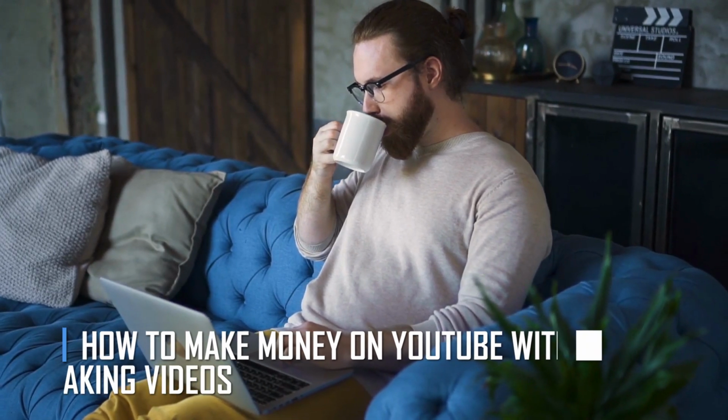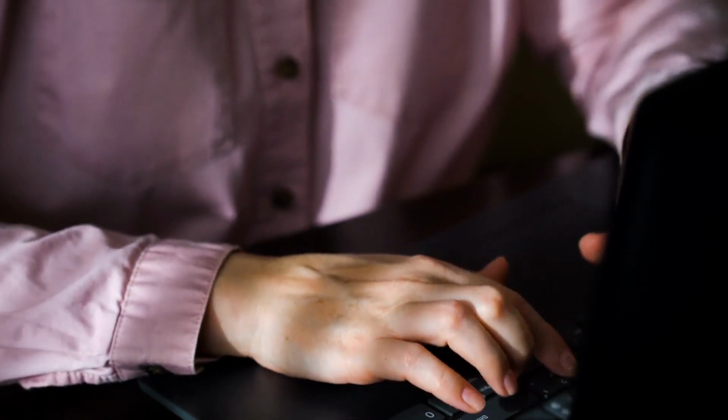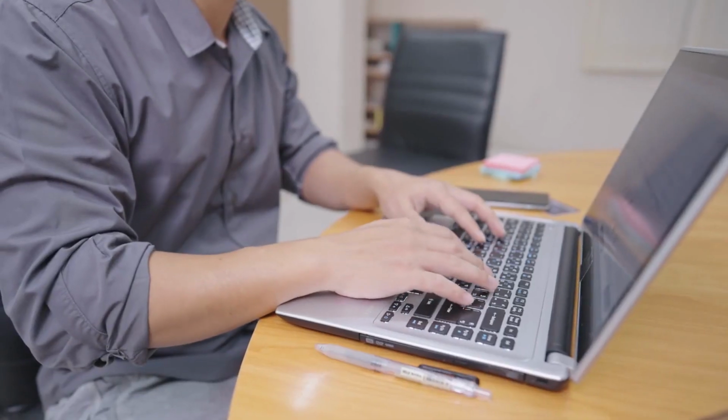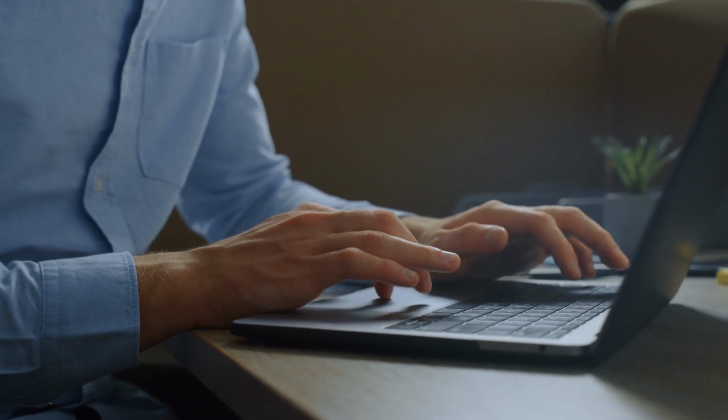How to make money on YouTube without making videos. The only way to make money from YouTube without creating videos is to reuse other people's content. Not many people know this, but YouTube has a library of videos that fall under the Creative Commons license. Some forms of the license enable you to publish other people's videos on your channel and make money from them. For example, if you find a video that's published under the CC BY license, you can use it and even make adaptations to it to reflect your own input.